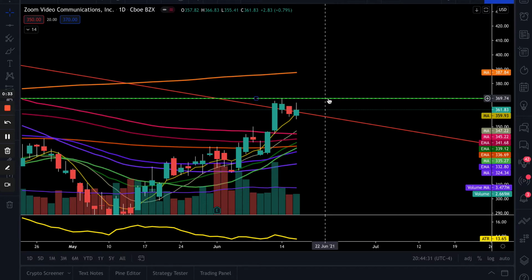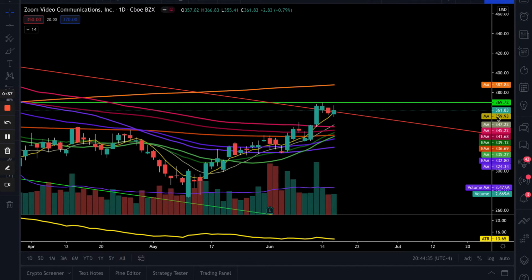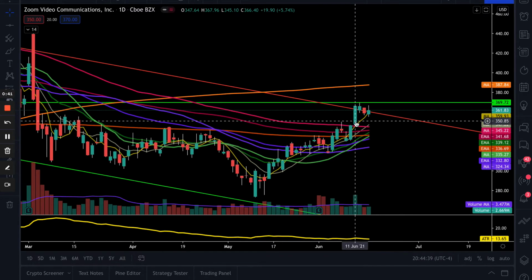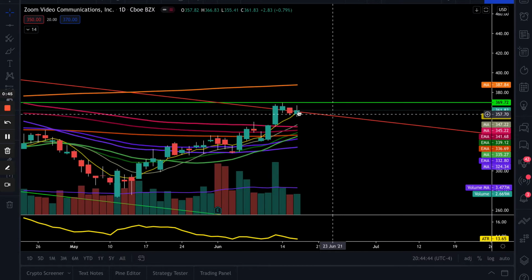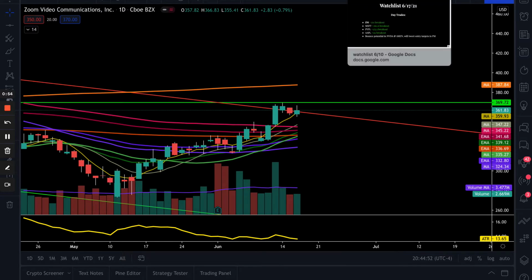If we can confirm 370, we actually have room up to 388. So this looks like it has really nice scalp potential. Again, that volume last Friday really pushed this thing. And then this week we've just been building under this and testing 370. So if we confirm that 370, I'm definitely ready to go ahead and try to hit this thing for a day trade.